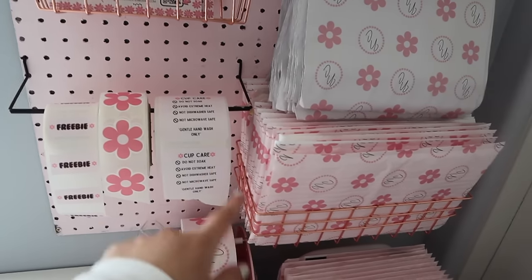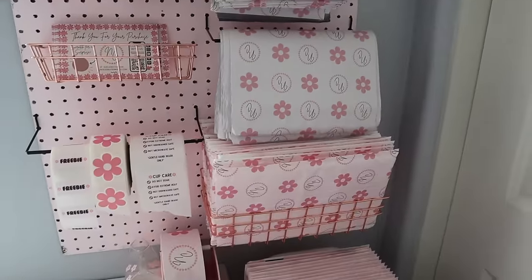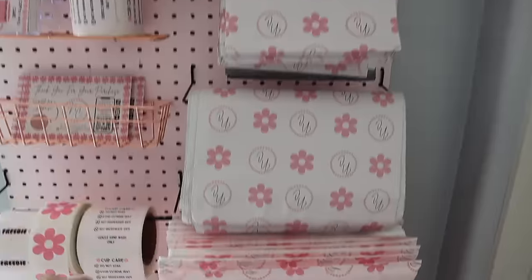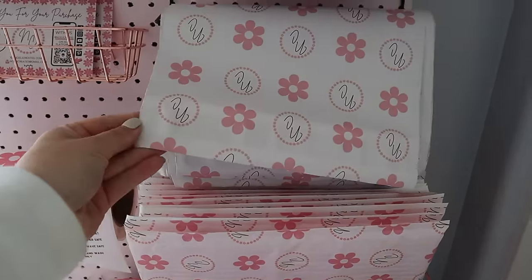All the pegboard attachments that you see here, these are all from Amazon and will be linked in the Amazon favorites. So starting off right here, I've got all my different mailers. So these are bubble mailers here. These are 10 by 13 mailers here.